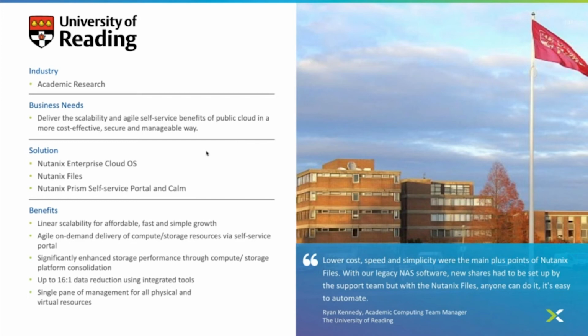In fact, Ryan Kennedy, the academic team manager, is fond of saying that he was most grateful for Nutanix because he was able to get his nights and weekends back rather than spending them doing disruptive upgrades, as was the case with the legacy system.